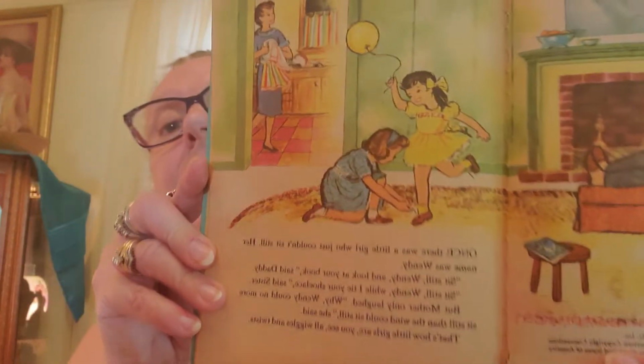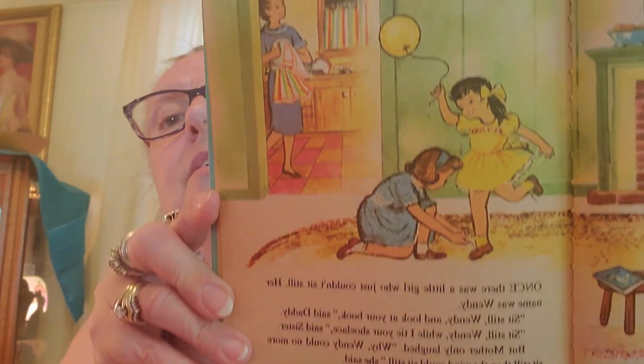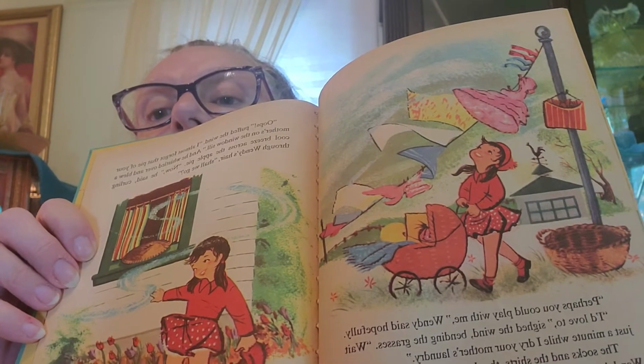Oh, Blow, Wind, Blow. Again, someone has taken the time to reinforce this binding. It's a Wonder Book with a washable cover. Let's see, written and illustrated by Janet and Alex D'Amato. And it was 1960. Cute, very cute illustrations. 1960. Very nice. Love it. In good condition.